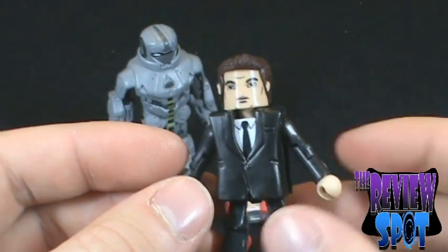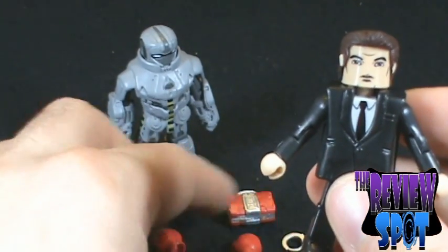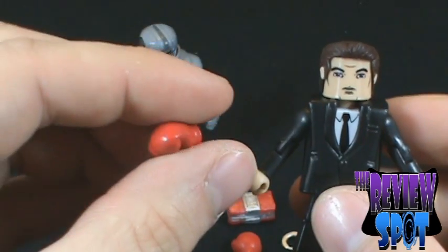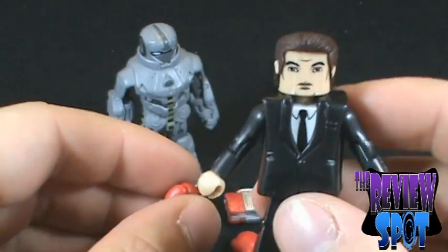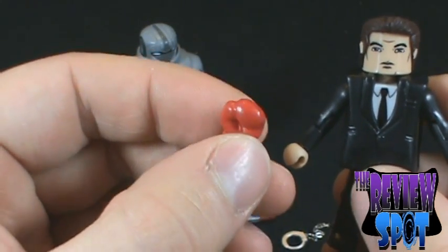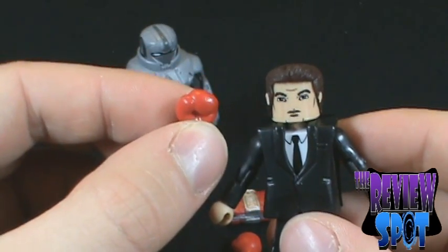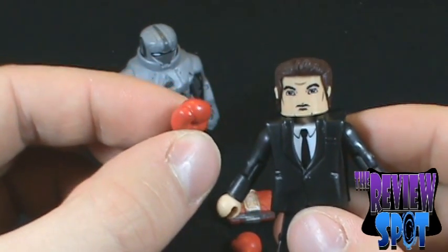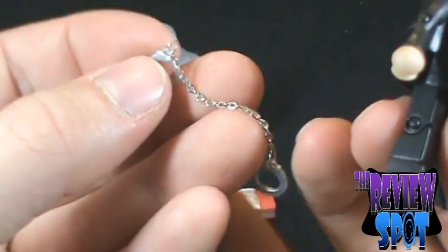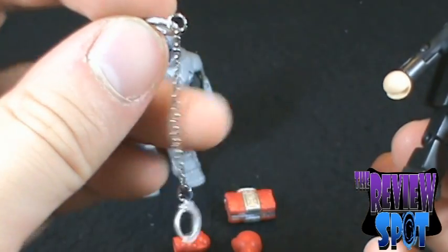That's the thing. Now he has several accessories, even more that don't make any sense. He's got boxing gloves here. And I don't remember him having a suit on when he's actually boxing, so the fact of giving him boxing gloves as interchangeable hands, I think is one of those I don't understand why kind of things. He also does come with a set of handcuffs, which is at least neat because they are real chains.